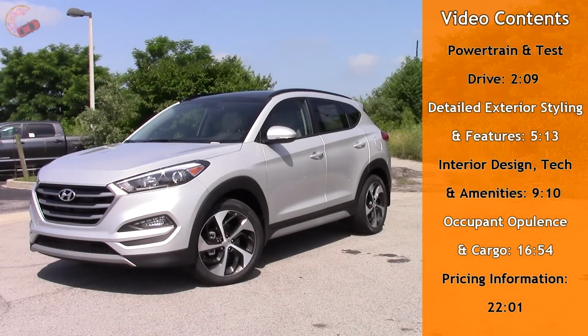Hyundai's crossover lineup is expanding rapidly, with the all-new Kona and a redesigned Santa Fe on the way. Right in the middle, you have this Tucson, which, like all Hyundais, has a large variety of value-packed trims to choose between. This review will cover all of those trims, so let's go ahead and check out this value leader.